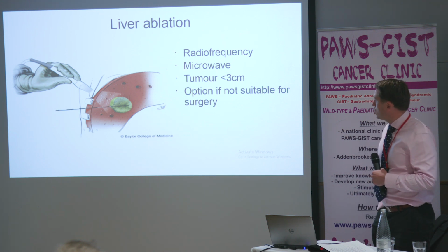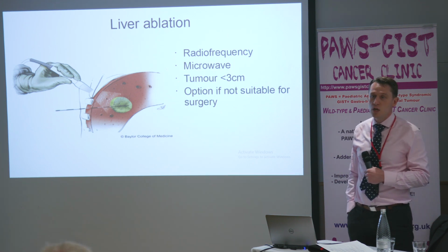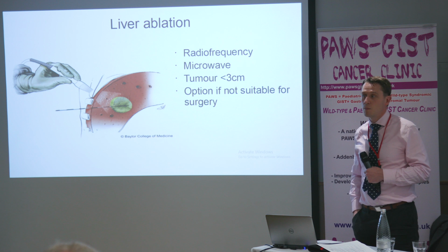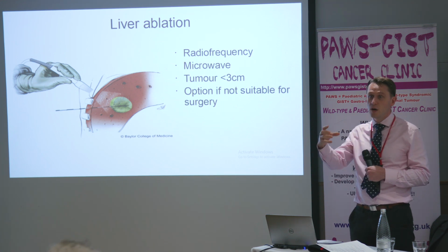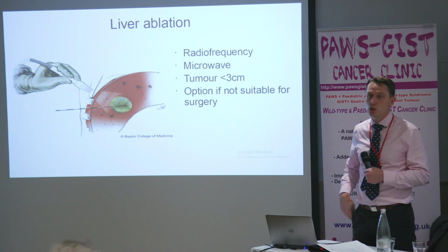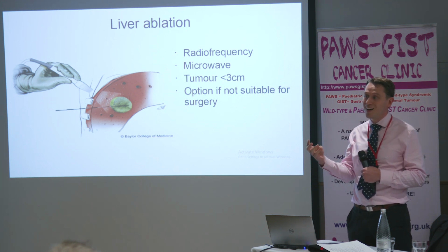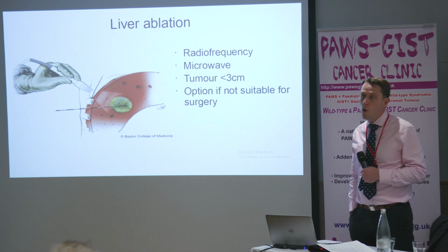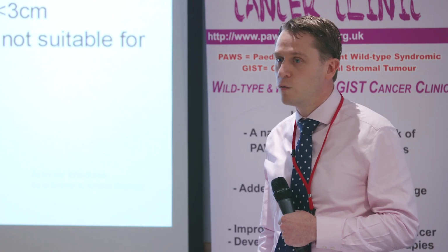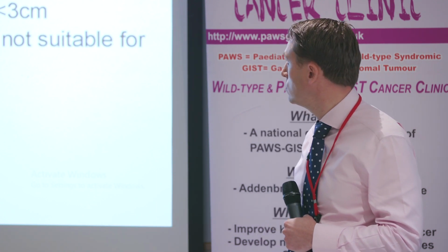It tends to be an option if we decide that people, for whatever reason, aren't suitable for surgery. So maybe they've got other medical problems that mean we don't think they'd get through a big liver operation. If you look at the results of this compared to doing a proper liver resection, an operation, the chances of the cancer coming back again are less with the operation. So this tends to be more, as I said, in people who, for whatever reason, we're not able to do an operation on.